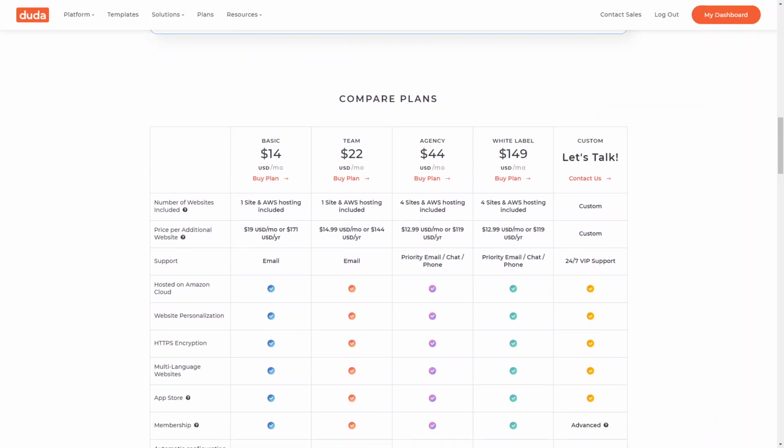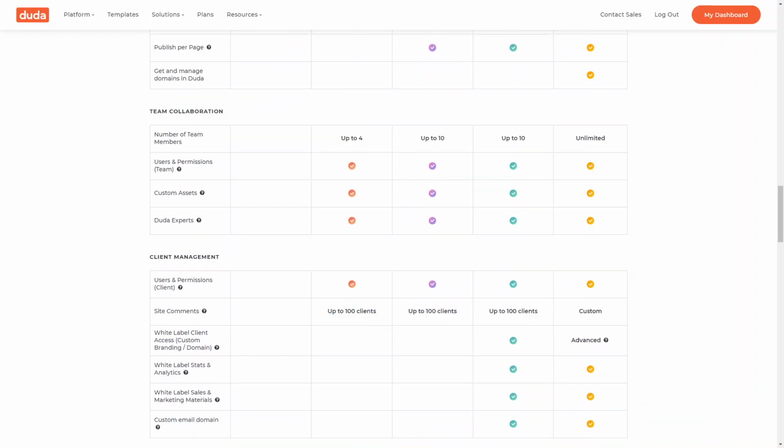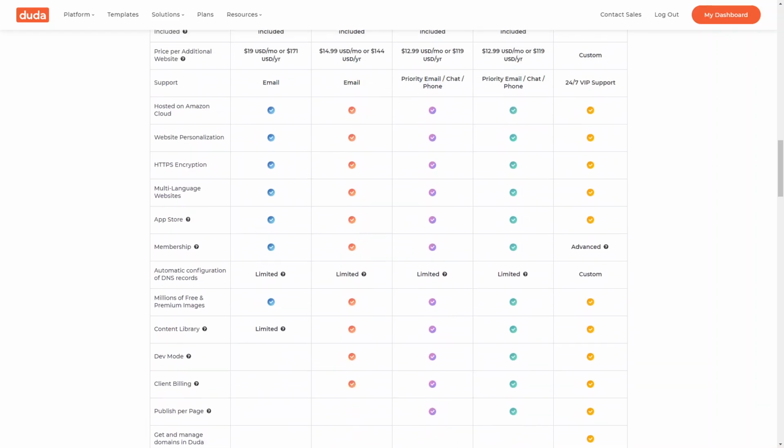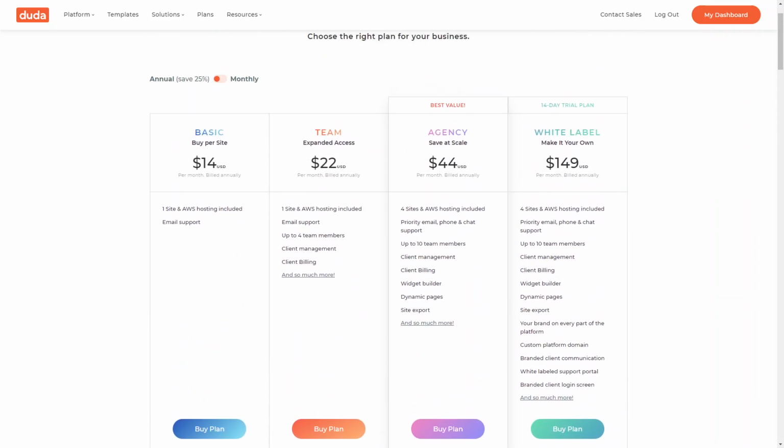If you scroll down a little bit further, you can see a little bit more about the features that you get between each plan. So overall, it's not too bad price-wise. The main downside, I would say, for Duda is that the pricing can be a lot, and you don't get a lot of websites, even with the agency pricing. Unless you go custom, the most that you can have on one account is 4 sites, and that might not be enough for an agency.